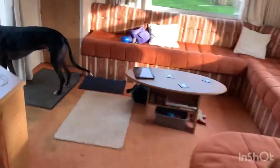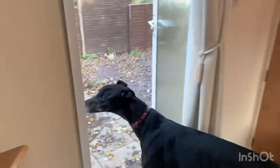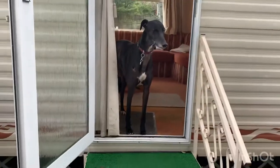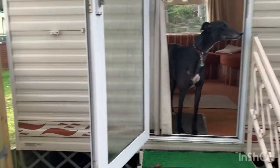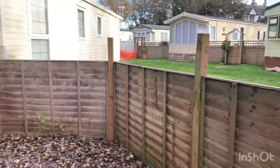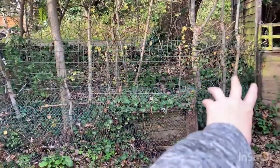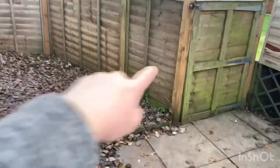So let's show you into the garden. Oh, Russ, do you want to show us the garden? So we go to the garden through the lounge. It's all enclosed. We put some netting up here to make it more secure for the dog. So you have this nice little section. Yeah, that's how you enter with the gate.